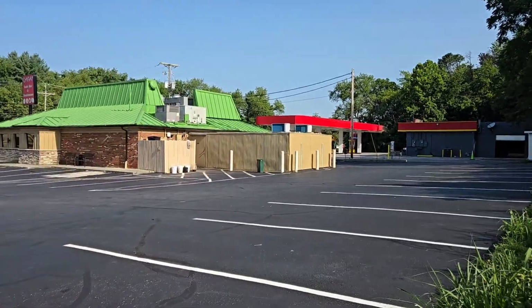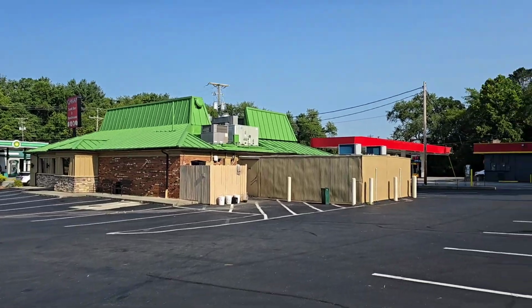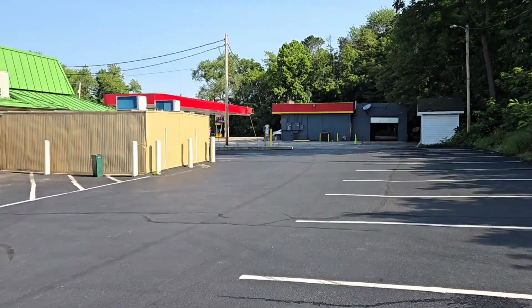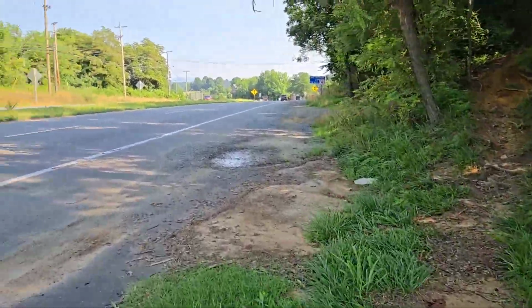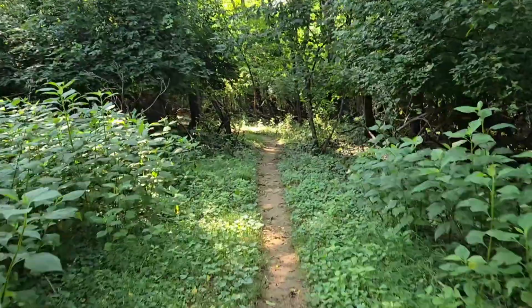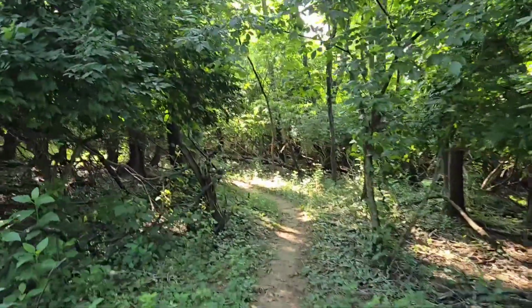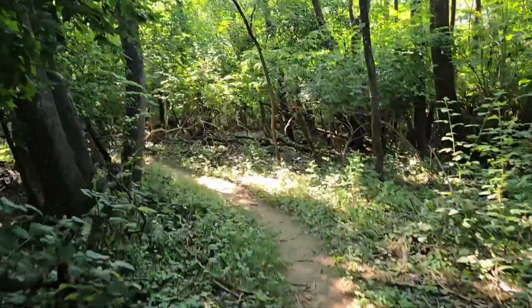Let's do it. We're walking over to the trail, cutting behind the Ichiban Sushi Bar and Steakhouse, gas station. You know, it's a wilderness trail out here. From the highway into the woods. We are walking from Daleville towards Troutville, and we are going to make a special stop soon.